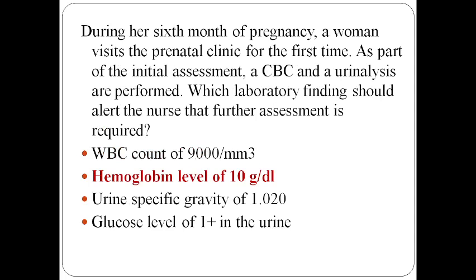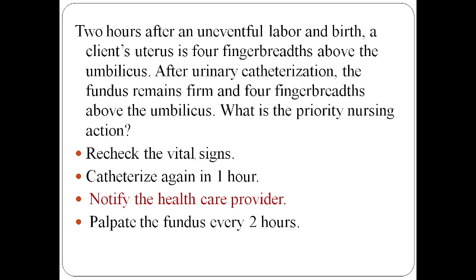During her 6 months of pregnancy, a woman visits the prenatal clinic for the first time. As part of the initial assessment, a CBC and urine analysis are performed. Which laboratory finding should alert the nurse that further assessment is required? Her hemoglobin level is 10 grams per deciliter, because the lowest hemoglobin indicates physiologic anemia.